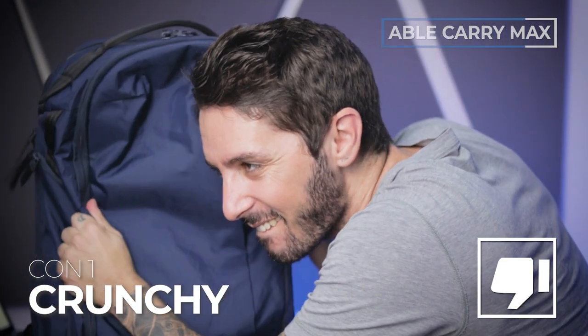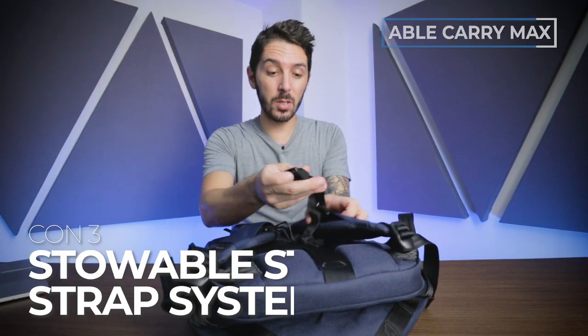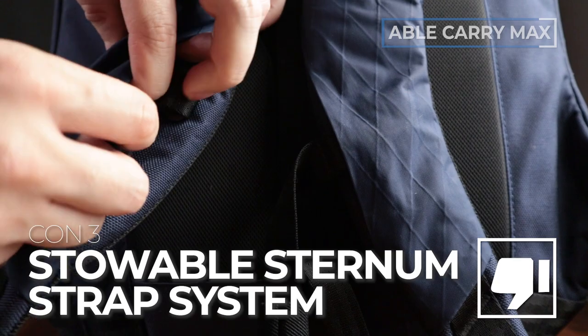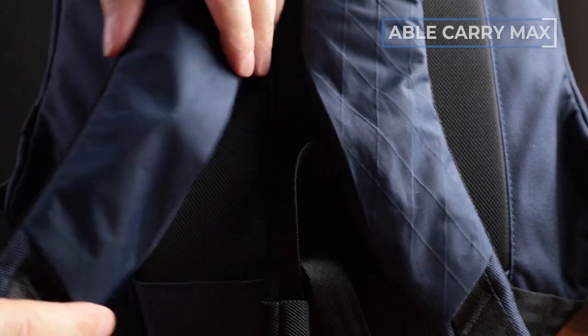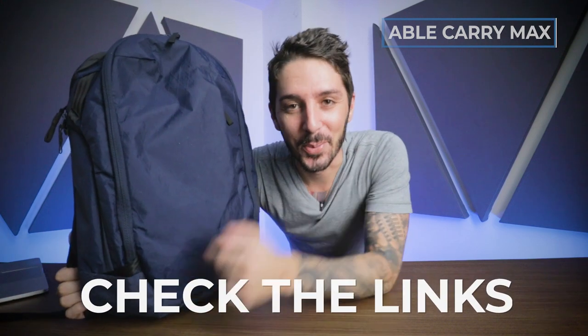But I have cons as well. Con number one, the X-Pac material can be a little crunchy. Con number two is the materials on the shoulder straps can be a little scratchy, a little coarse. And con number three is the sternum strap is supposed to be stowable, but it's kind of not. If you're thinking about taking your digital nomad travels to the max with the Able Carry Max, then check out the review below.